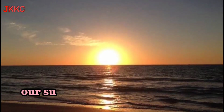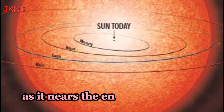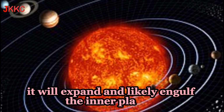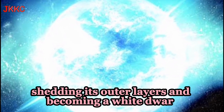Ultimately, our Sun is expected to go through a red giant phase in about 5 billion years, as it nears the end of its life cycle. During this phase, it will expand and likely engulf the inner planets, including Earth, before eventually shedding its outer layers and becoming a white dwarf.